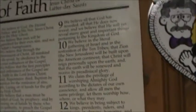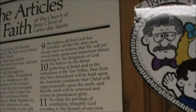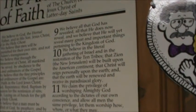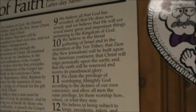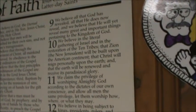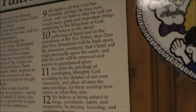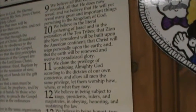We believe all that God has revealed, all that He does now reveal, and we believe that He will yet reveal many great and important things pertaining to the kingdom of God. We believe in the literal gathering of Israel and in the restoration of the 10 tribes, that Zion, the New Jerusalem, will be built upon the American continent, that Christ will reign personally upon the earth, and that the earth will be renewed and receive its paradisical glory.